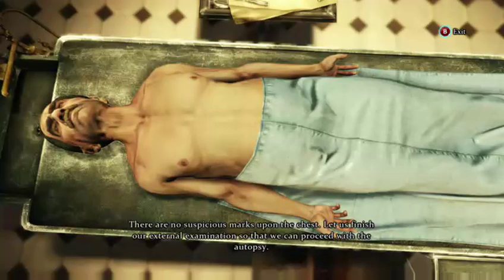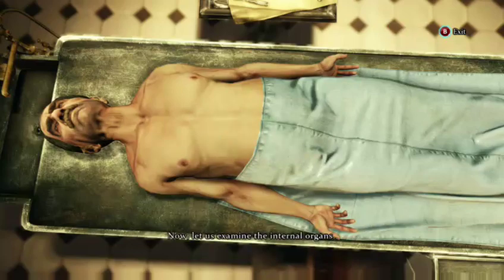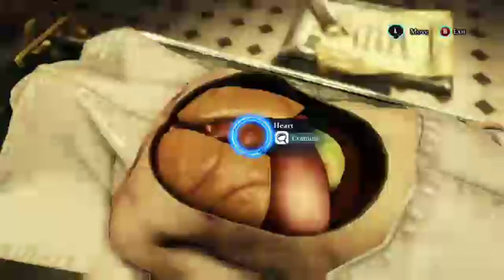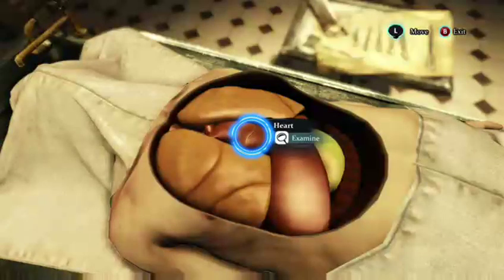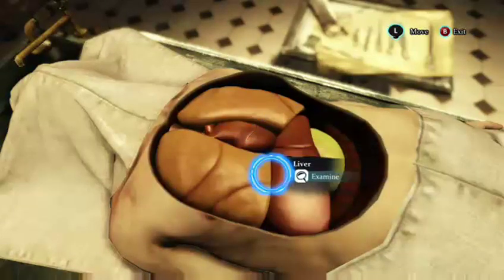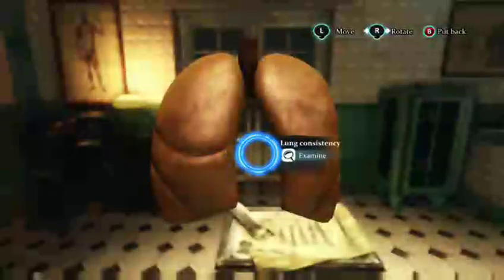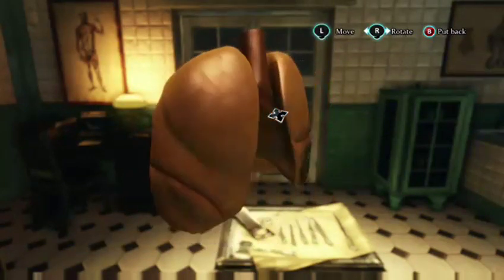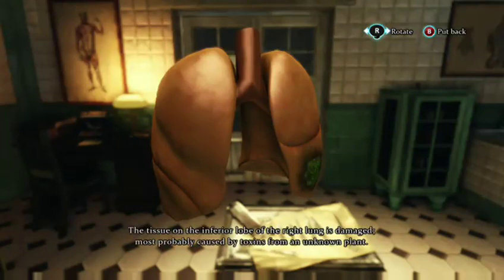Let us finish our external examination so that we can proceed with the autopsy. Now, let us examine the internal organs. The lungs are congested and edematous. The tissue on the inferior lobe of the right lung is damaged, most probably caused by toxins from an unknown plant.